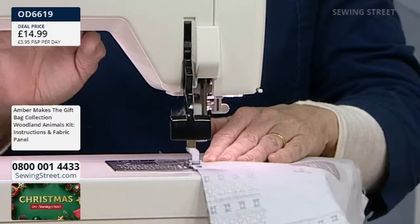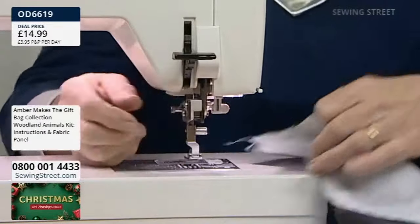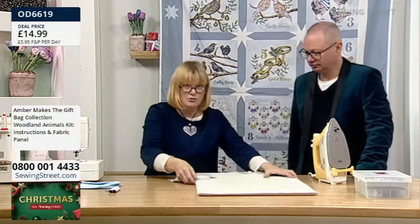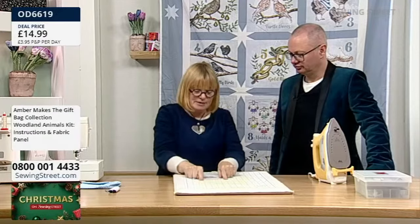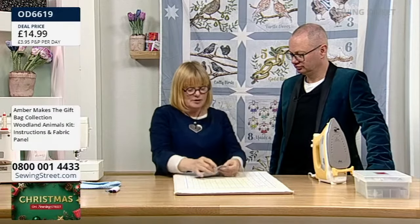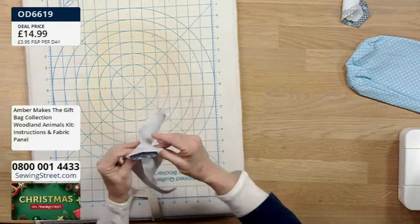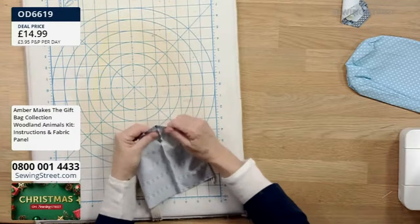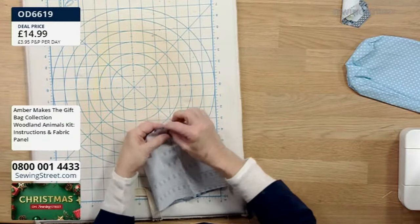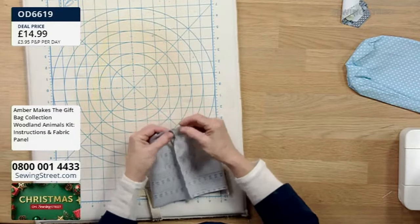You could even buy this as a gift for somebody. Now you can learn, if you've never done this technique, how to box corners. To box the corner, normally you would be matching a seam at the bottom and a seam at the side, but we've got a crease at the bottom, but that's fine. That's why I pressed that in. We're going to pretend that that's a seam. Then open up the side seam and match that with that crease at the bottom.